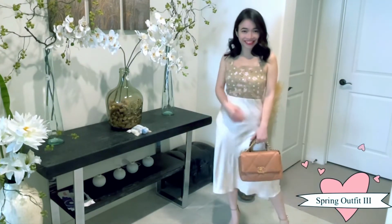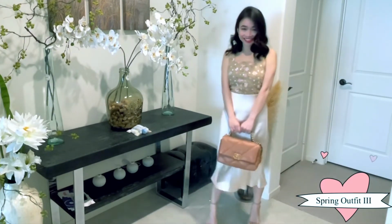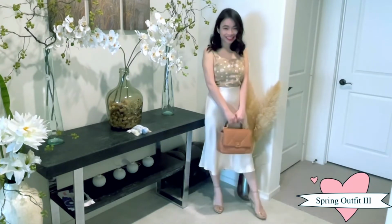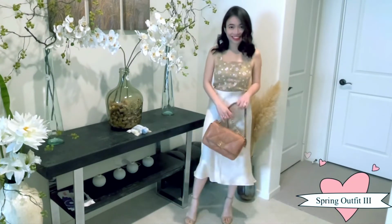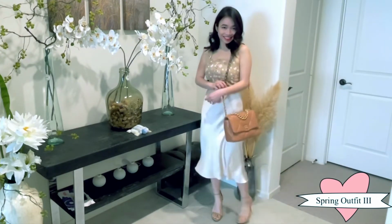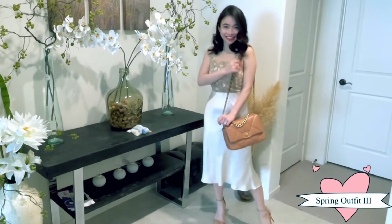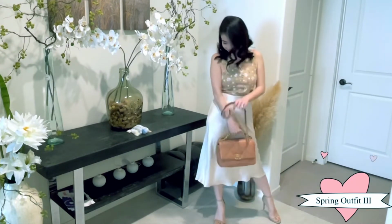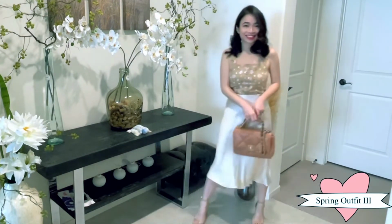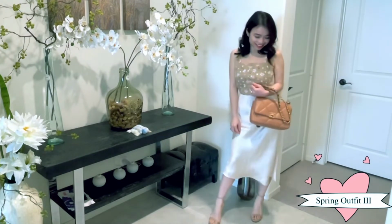So here is something that I repurposed, the skirt there. You could tell it was the one that I wore for the winter outfit. But even for a spring outfit, that skirt is just beautiful. Very flowy. The way the material is, it makes the skirt look way more expensive than it actually is. I think that skirt I got for like $50 or something. Love the outfit.